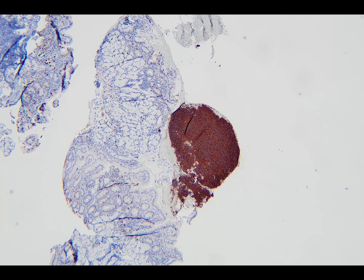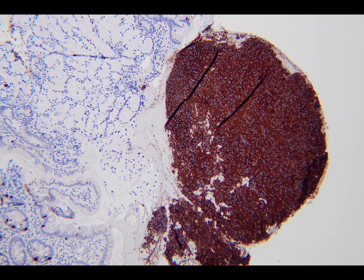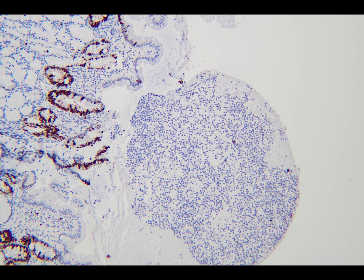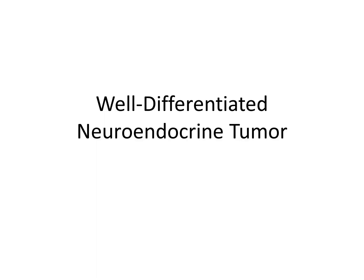This is confirmed with synaptophysin immunohistochemistry. The tumor is also positive for chromogranin. The Ki-67 labeling index is low, overall less than 1%. The findings support the diagnosis of a well-differentiated neuroendocrine tumor, grade 1. These are also referred to as carcinoid tumors.